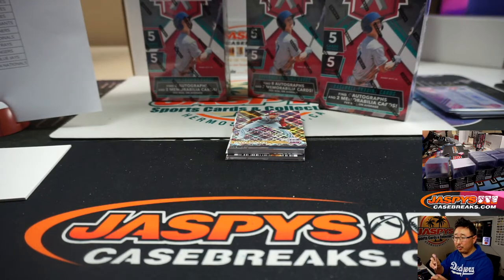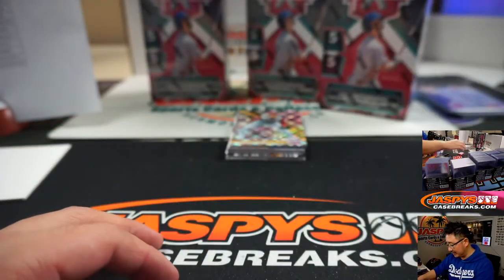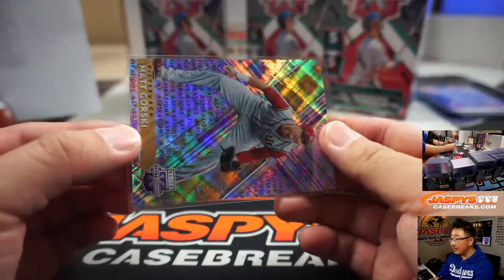DeGrom, Thrower, and Kluber. And then Trout, Brian Alvey. Then I would maybe think about just stashing Chris Sale as a flyer. But I wouldn't, I don't know. I'm not that high on Chris Sale this year, fantasy baseball-wise.